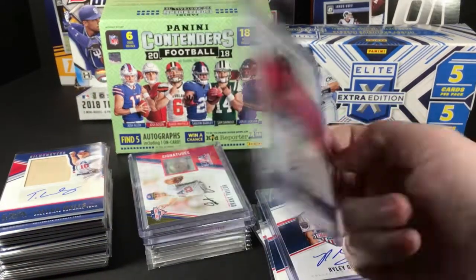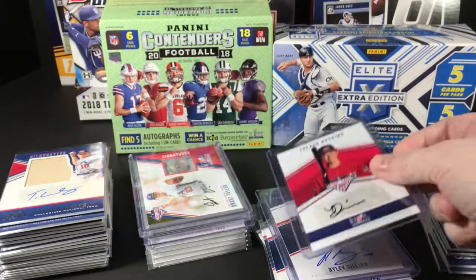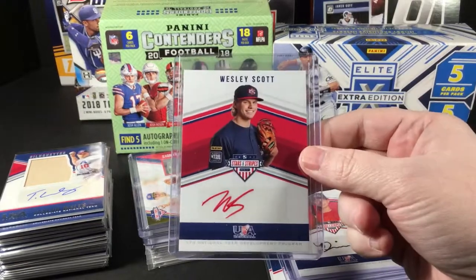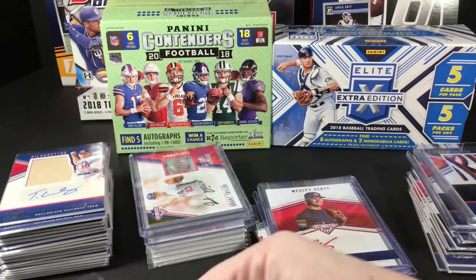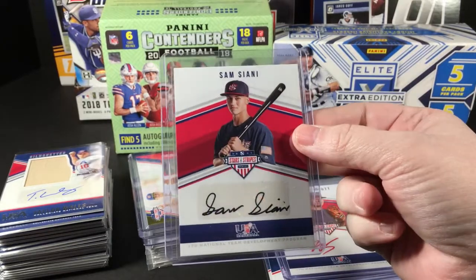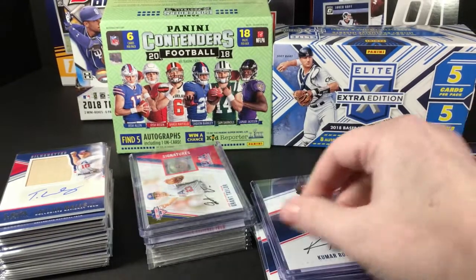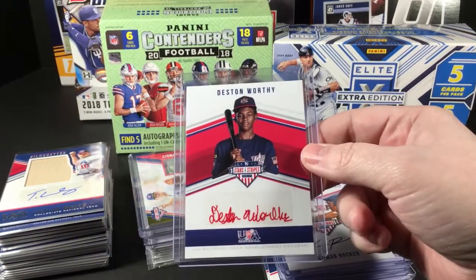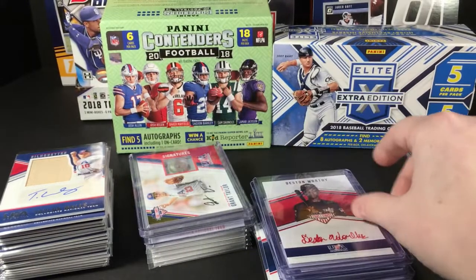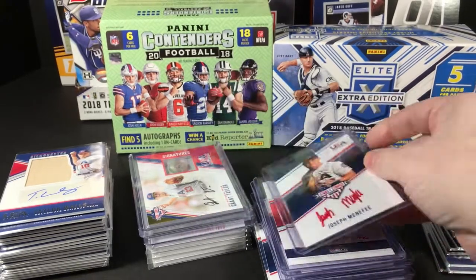Trevor Haskins to $23. Wesley Scott, red ink to $10. Sam Saani to $25. Kumar Rocker out of $4.99. Destin Worthy, red ink out of $10. Joseph Menifee, red ink, also out of $10.